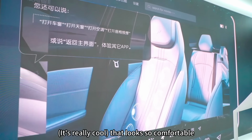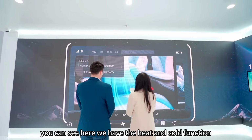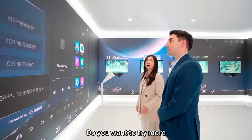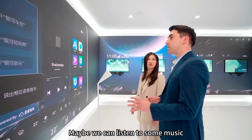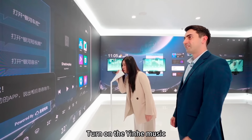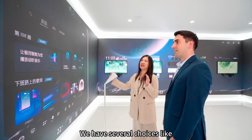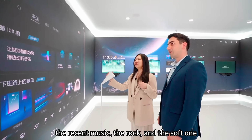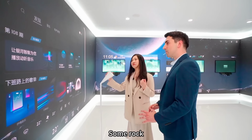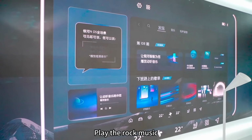It's really cool. That looks so comfortable. Yeah, it adjusts automatically. And also you can see here we have the heat and cold function. And it's really comfortable in winter and in summer. And do you want to try more? Maybe we can listen to some music. Okay, of course. 打开银河音乐. Here we go. We have several choices like the rhythm music and the rocky and like the soft one. Some rock. Okay, of course. Yeah. Let's try it. 播放摇滚音乐.